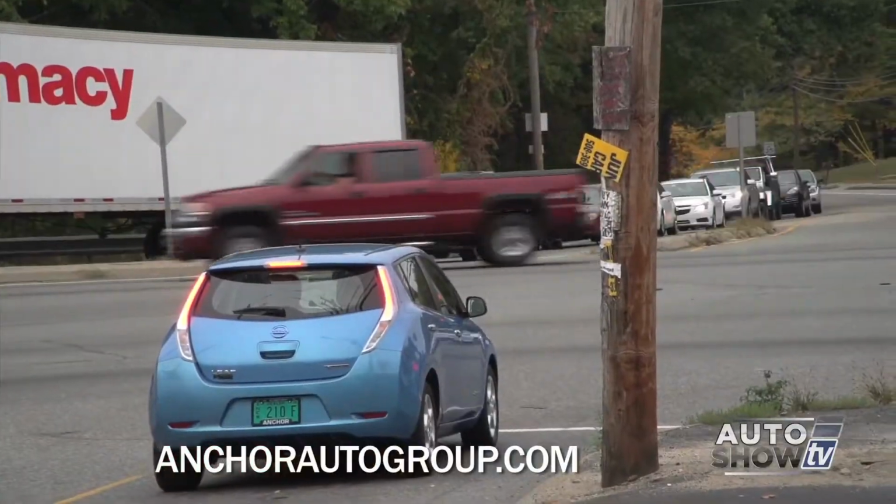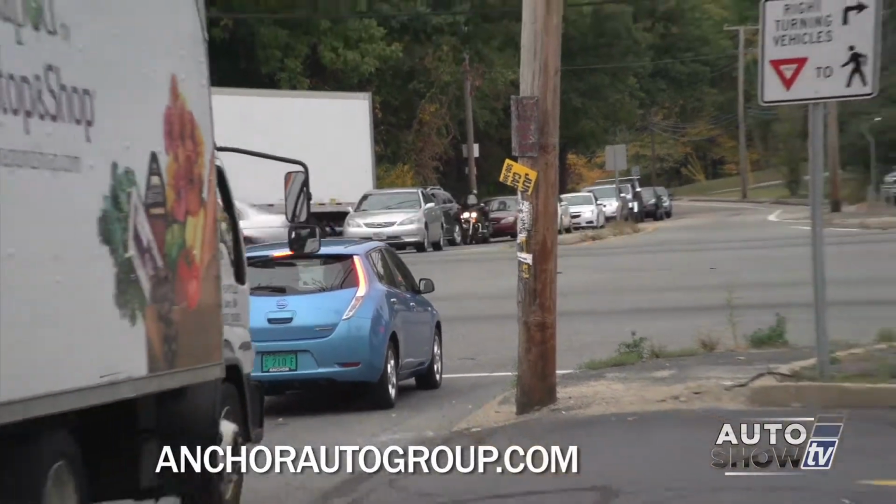Well, it feels the same to me, except I can't hear anything. You can't hear anything, but you do have a backup beep when you are in reverse, just so pedestrians can hear you in case you can't see them for any reason. There is a beeping noise that the car makes outside of the car to make people aware of the car that's backing up, because you can't hear it. It's absolutely quiet.